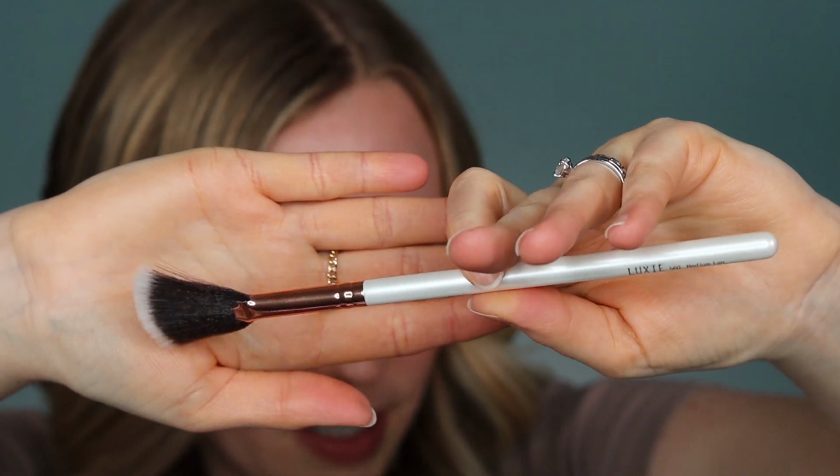So the first product I got is this Luxie medium fan brush. I've heard a lot of great things about Luxie and I love that they're a cruelty-free brand. The bristles on this seem super soft and I love that they're vegan.